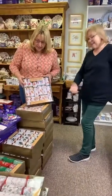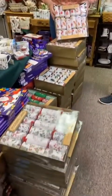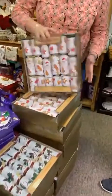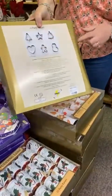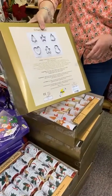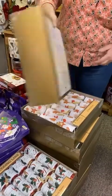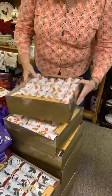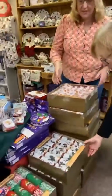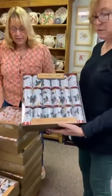Show the haul, Wendy. So we have three different ones with 12 in. These are the cookie cutter ones, with the prizes inside a lovely little cookie cutter. So you get the snap, the hat, the joke, and your gift. That's a pack of 12, which is good, because sometimes six isn't enough for a lot of Christmas. However many you've got.